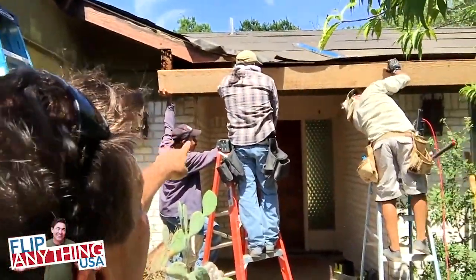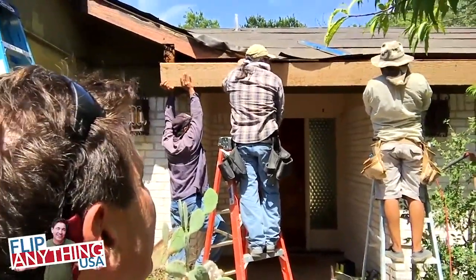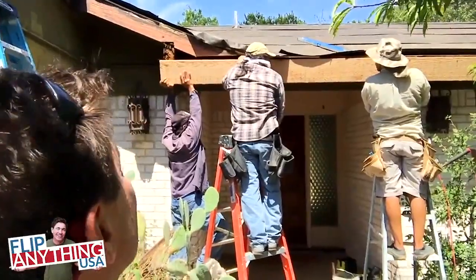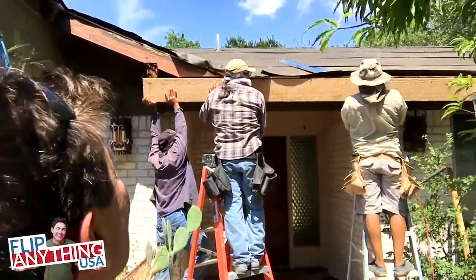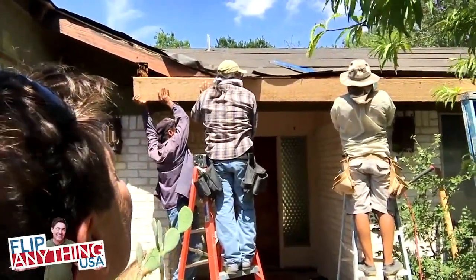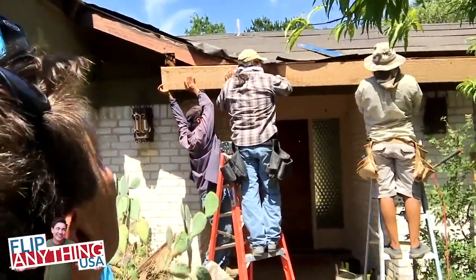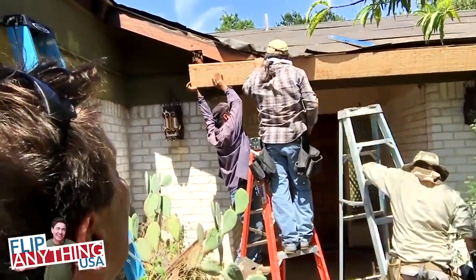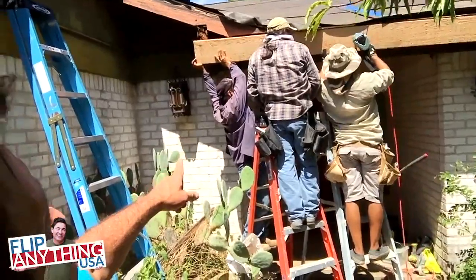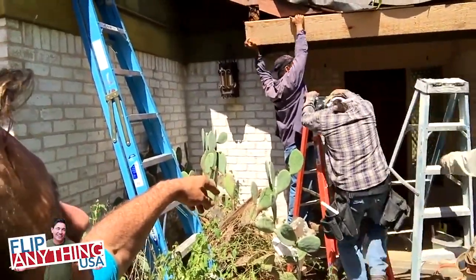You want to nail it some before he pushes it up? Yeah. Well, not to the beam, but you can nail it if you feel good about that. Let's see. Oh no, push up a little more. Go more, more. Right. That's right there, that's good enough. That's pretty good. Yeah, you could nail it on the beam now if you wanted to.